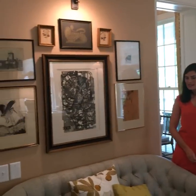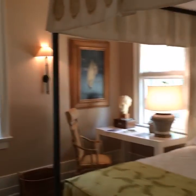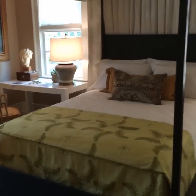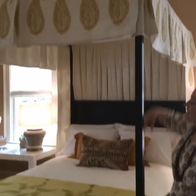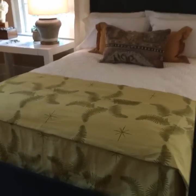This room is done by Lauren Lease, and she's a Northern Virginia-based designer. It is very beautiful and has lots of organic elements, using her own fabric collection, which you can see on the fabric at the foot of the bed and on her bed hangings. It's all block printed, but it has a little bit of dimension to it, so it reads like embroidery. We'll get a closer look here.